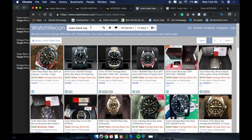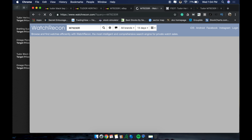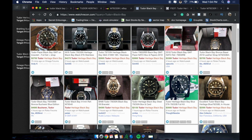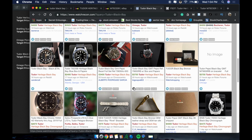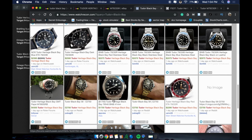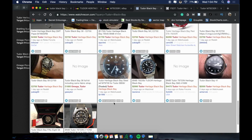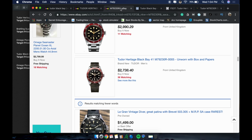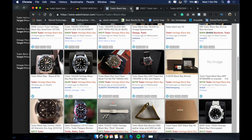And now I'm just going to check Watch Recon really quick. See if I get anything here. I do not. Tudor Black Bay. This is a different reference. Okay, cool. So I'm going to leave this one up here then, and we will carry on our search.